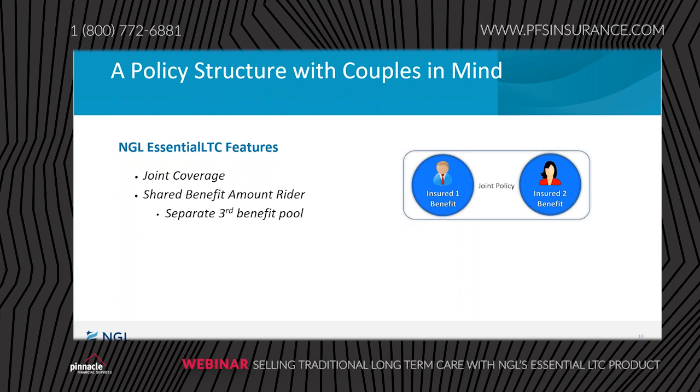We tried to simplify that in creating one joint policy. That's represented by that rounded rectangle on your screen. So that joint policy has a joint premium. There is no part of that premium that belongs to either one of them. So naturally, if either one then is receiving benefits, that joint premium in its entirety is waived. So it created an automatic joint waiver of premium, which for other products you would pay extra for.